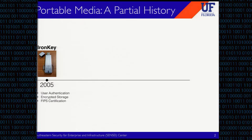In 2005, a little startup you might have heard of called Iron Key is founded. Backed by a $1 million grant by the Department of Homeland Security, they produce a secure, portable USB drive that performs FIPS-certified on-device encryption and user authentication. And these devices have since become pretty ubiquitous in security-sensitive workplaces.